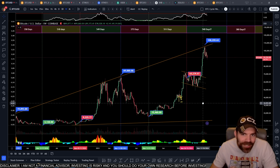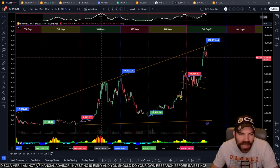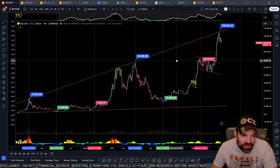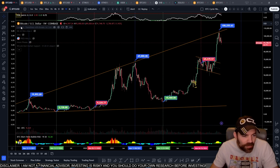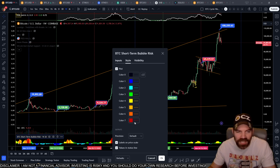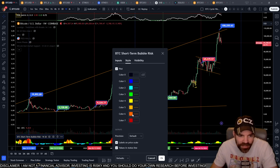So you can see that if you're using a risk metric, we have actually touched the risk metric as well. But there's a lot of other metrics that show a different story, right? So I have one pulled up on the bottom here. This is called the Bitcoin short-term bubble risk. As you can see, it basically has colors. So if we hit the settings here, if we go to style, this shows basically how close you are to the top. A bubble risk meaning a bubble pops, the price goes down. So red, orange, yellow means, hey, we're close to a top, right? No, we're not. Look, it's green right now. That's a very low setting on this, right?